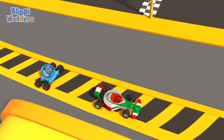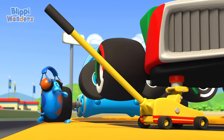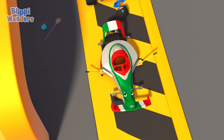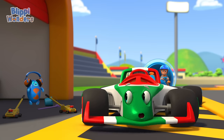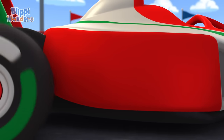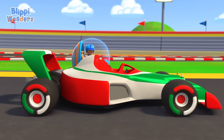Pit stop, Captain! Do your thing! You can do it, Devo! Ricardo, do you have special tires? I do! My tires are wider and softer than regular car tires, so I can go even faster on this super hot track! Thanks, Devo! Now you're even faster! My powerful engine is 5 times stronger than a regular car's. I can reach my top speed of 220 miles per hour. See you at the finish line, Blippi!